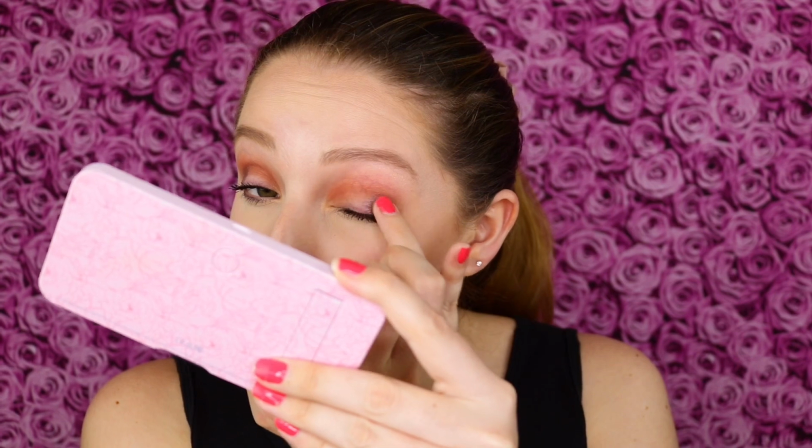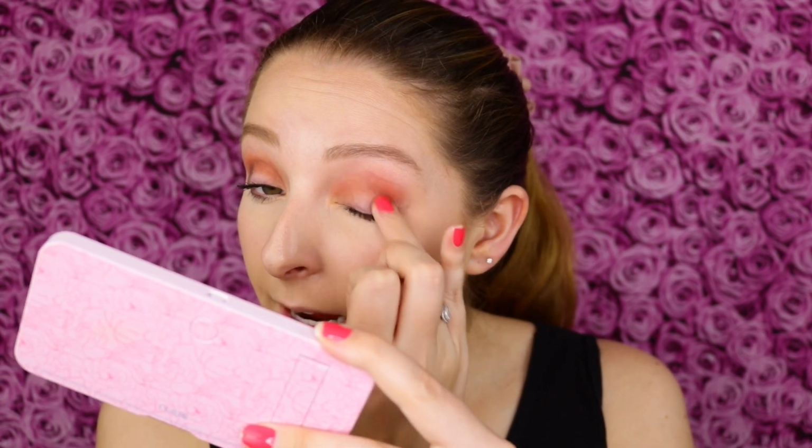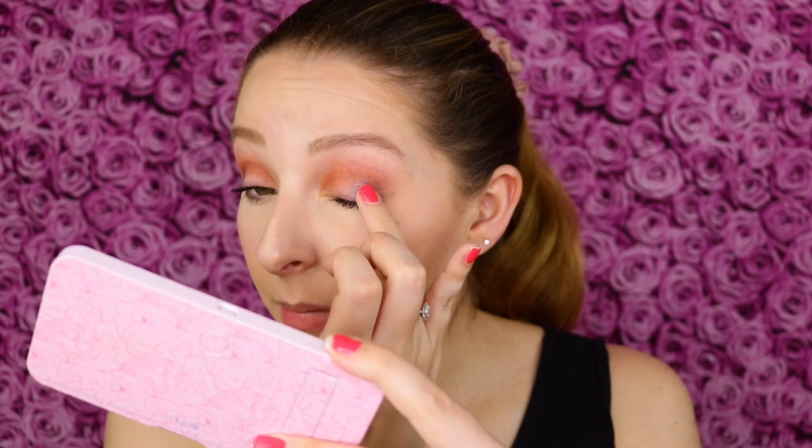And it's more of a neutral tone than I was thinking when I was looking at it in the pan, because I thought it was going to be more purple. But it's like a neutral dark gray silver. But great pigment, very easy to apply with my finger.